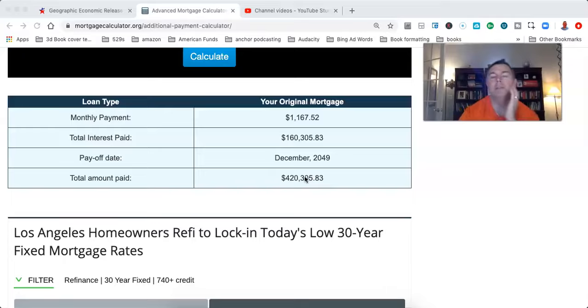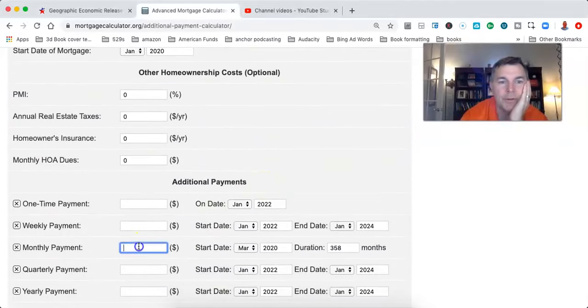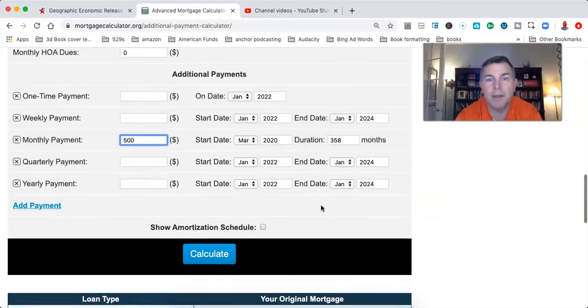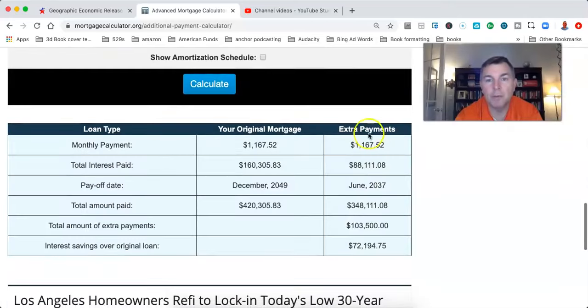Now in this case, what if he pays an extra $500 a month? We're going to start in March, and he'll have 358 monthly payments at $500 a month extra. That's what he's trying to do because he wants to pay it off as quick as he can. So we scroll down here, and instead of the payoff date being December 2049, this payoff will be June 2037.